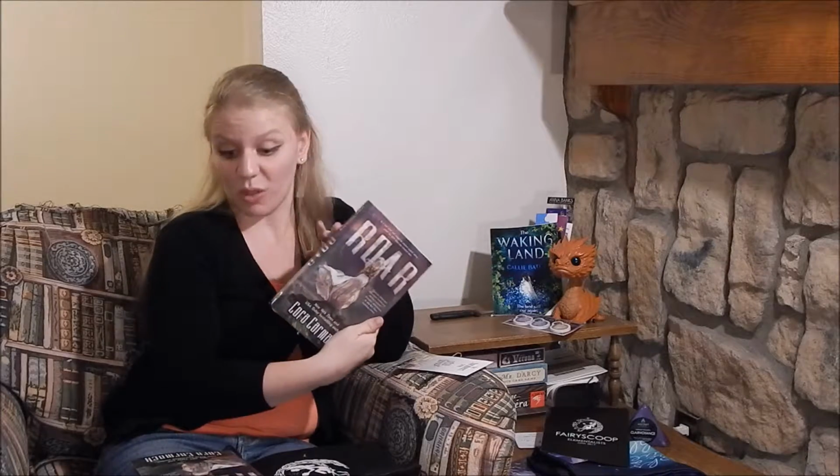Moving on. So this is the bookmark for the Elementalists. The Fairy Scoop. The Stormheart series. Roar is the book this month. I have not even seen this one being announced or anything, but the cover looks really cool. And then there's the letter from the author. And of course the signed book plate. Let's see what it has to say for itself, because again, this is completely new to me.